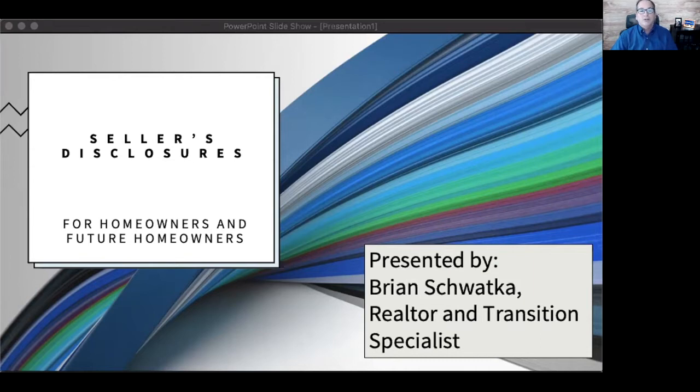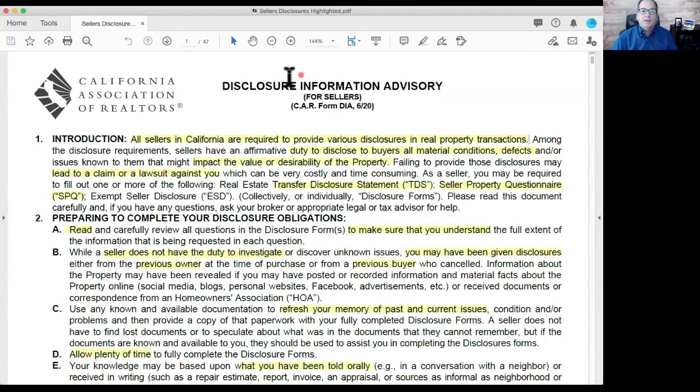And now what I'm going to do is share my screen with you of these disclosures, and I'm going to help you, the seller, fill them out. Here we are. We're going to start out with the Disclosure Information Advisory. This is pretty much the instructions for the seller of how to fill out your disclosures.